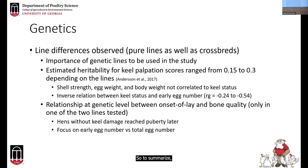To summarize some of the work that has been done in terms of genetic differences between the birds, you can see that line differences do exist. Some birds tend to have slightly lower keel fracture prevalence compared to others. There was a nice little study conducted recently by Lohmann, and I think Hendrix is conducting similar studies, same thing with Hy-Line. They have started looking at some of their pure lines and crossbred lines to see if there is genetic variability that can be used for selection against keel fractures.